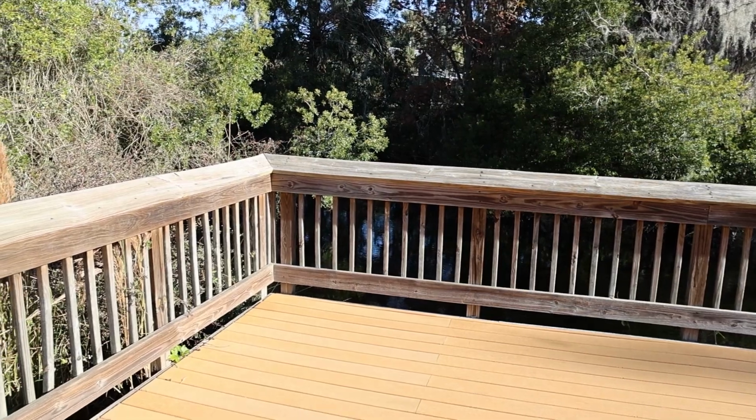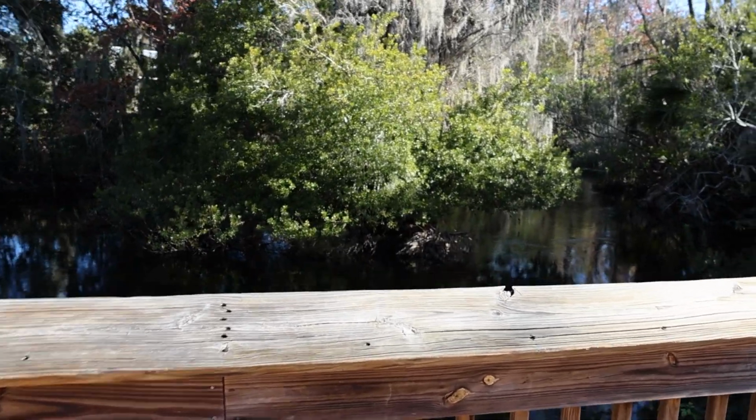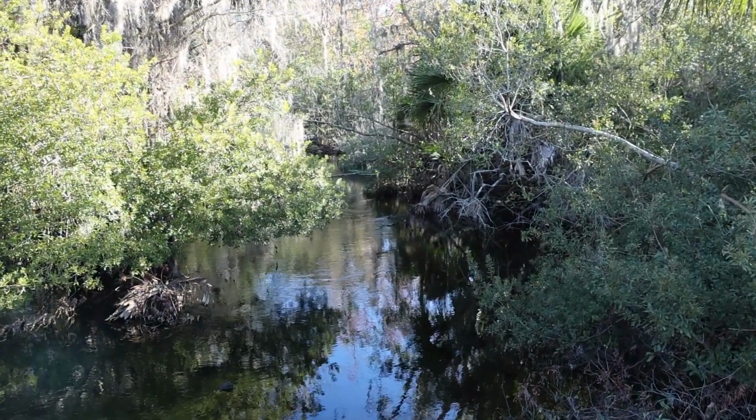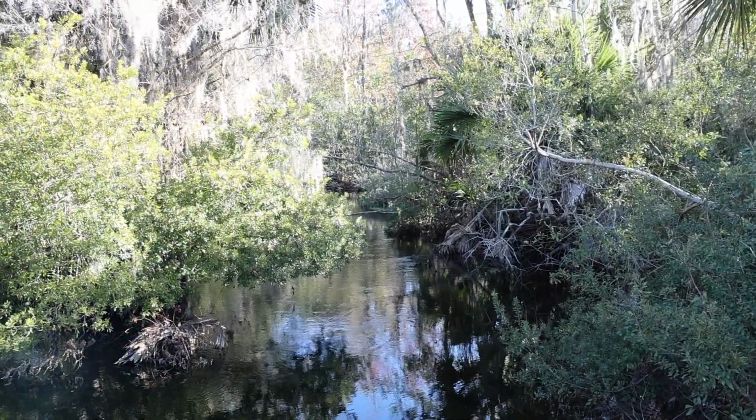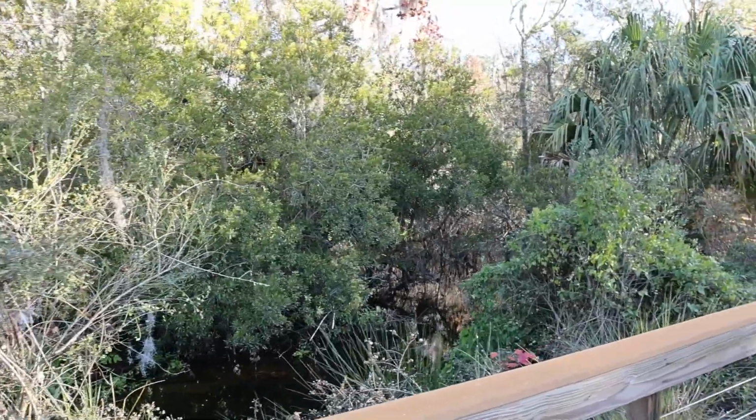Every walk here is different. Depending on the season, you'll see different birds, different flowers. It's an ever-changing landscape that keeps bringing us back. And it's not just about the sights, it's the sounds, the smells of nature that you can't find anywhere else in the villages.